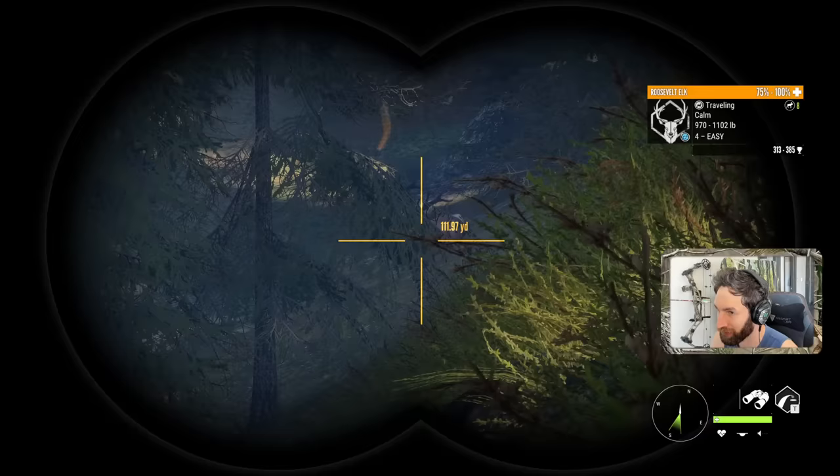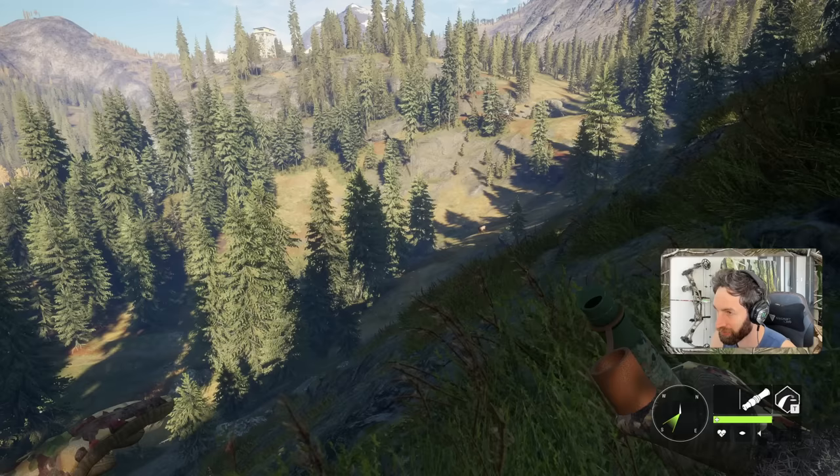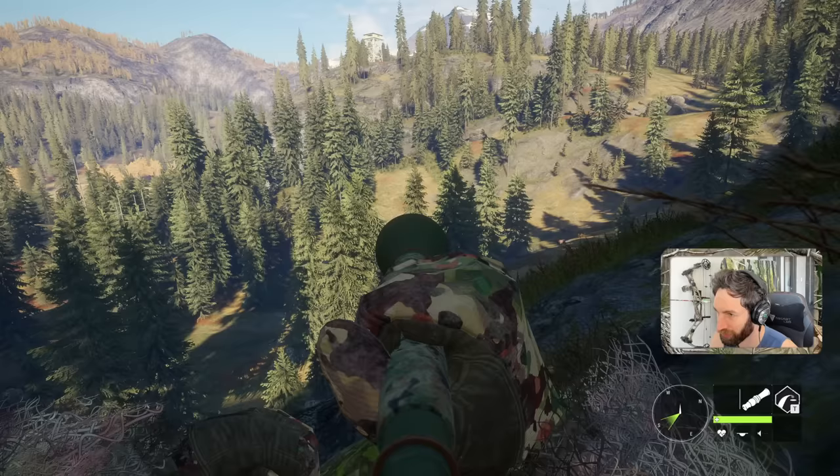Yeah, that's him. There he is right there, 100 yards out, coming in pretty fast. Boy, I don't know if we're going to get a shot on this thing. Holy, look at that bull. Let's try and call. And slowly work our way over there.